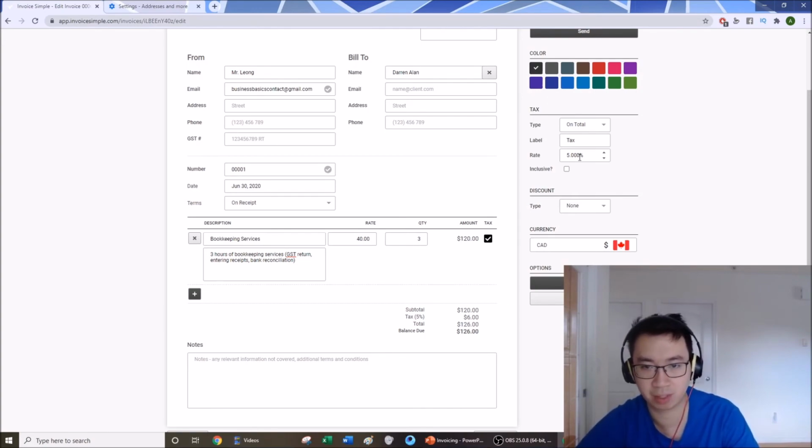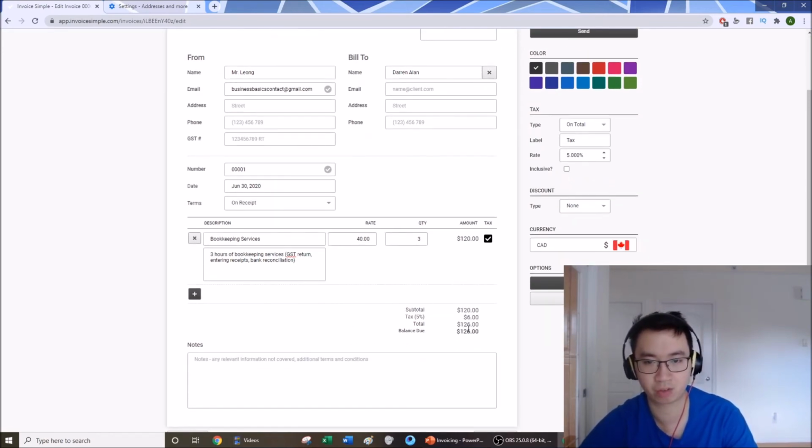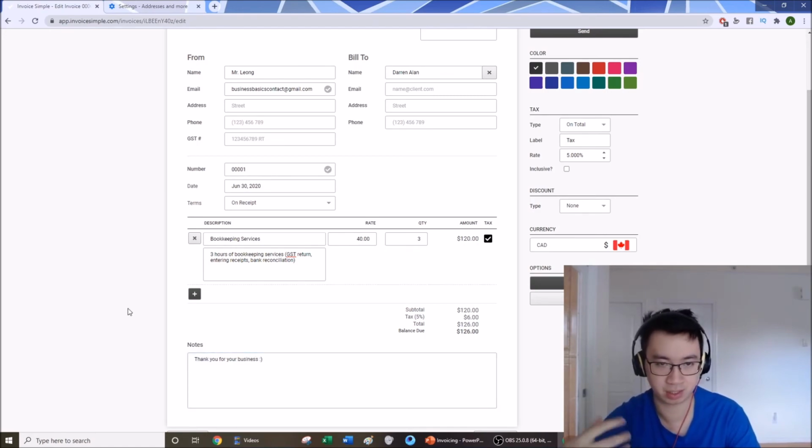So the tax is going to be 5%. I believe in BC, there is no tax, no PST on bookkeeping and other services, so it's just going to be GST. So 5%, and notes I'm going to put thank you for your business, and I'm going to put a little smiley face over here. It's important to put a personalized note, and it just makes the client feel nice once they receive it.